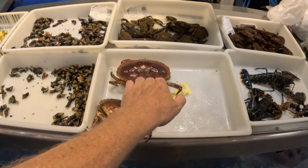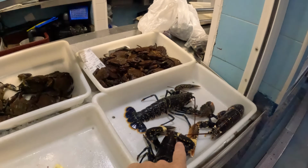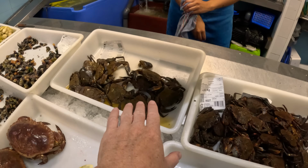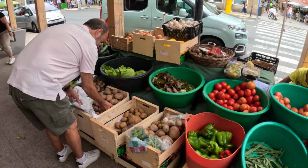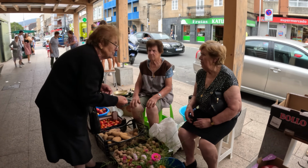This is buey de mar. Huge, biggest crabs here, I believe. Bogavante, lobster, crayfish, I never know which is which. Nécora, velvet crab, we're gonna try some of that today. Mussels that are cultivated here, clams, literally like a seafood Shangri-La. Outside the market, locals sell fresh fruit and vegetables, much of it grown on their own small plots of land.